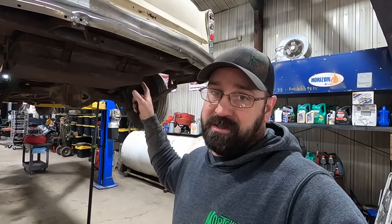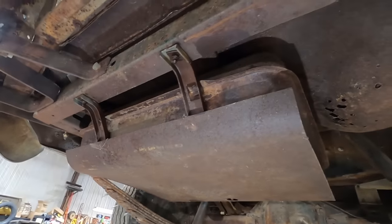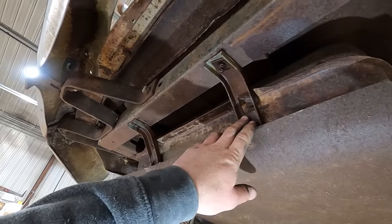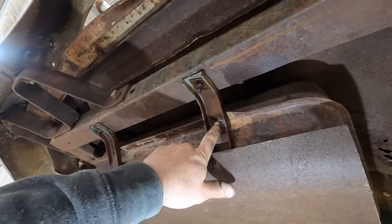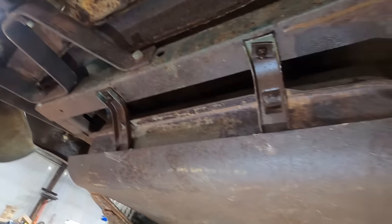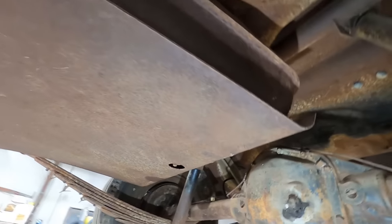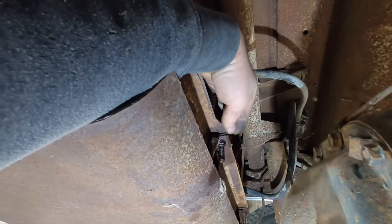So, while we got her up in the air, let's drop this fuel tank and see if she's salvageable. It looks like kind of an interesting design. So the straps are formed and they bolt to the frame, but they also bolt to the tank. All 3/8 fine thread. They like their fine thread hardware over at the Checker Motor Corporation. And then same deal back here. The strap ends right here, but there's another strap that goes up top.